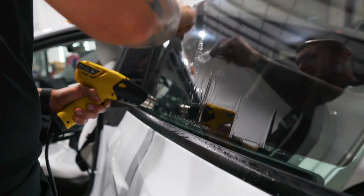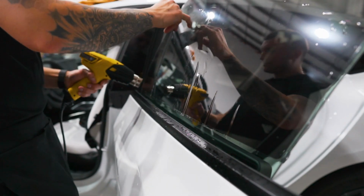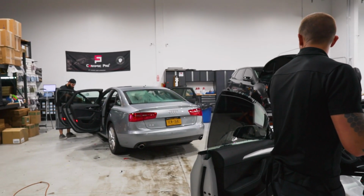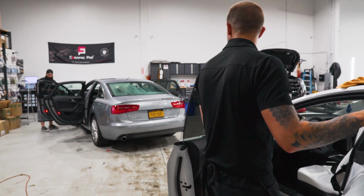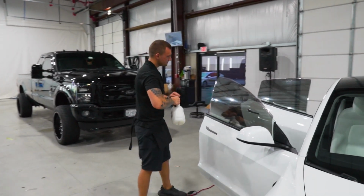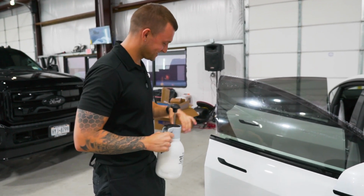Man, these heat guns are weak. They remind me of someone. They remind me of Carlos from Texas Tint Masters. They do not bring the heat. Don't these heat guns remind you of Carlos? They take forever to get warm and they don't really bring the heat. It's not ready yet. It's not ready yet.